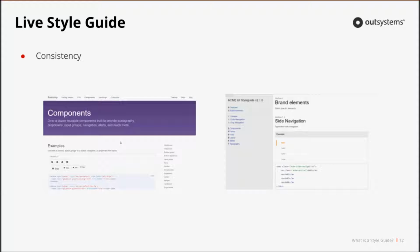So actually, this is what a lifestyle guide is all about. It is all about consistency, to isolate components, to evolve them easily. It is, or it should be, a visual language and branding applied to the different UI patterns and elements. And it is a lot more effective than a style guide in a PDF, because you are actually helping developers. Not only do you tell them how it should look, but you show them how it is built.